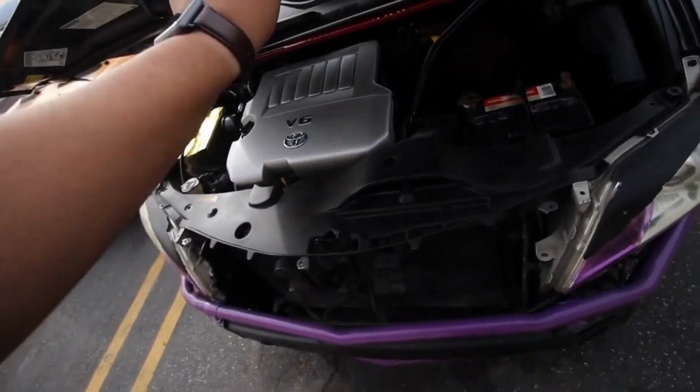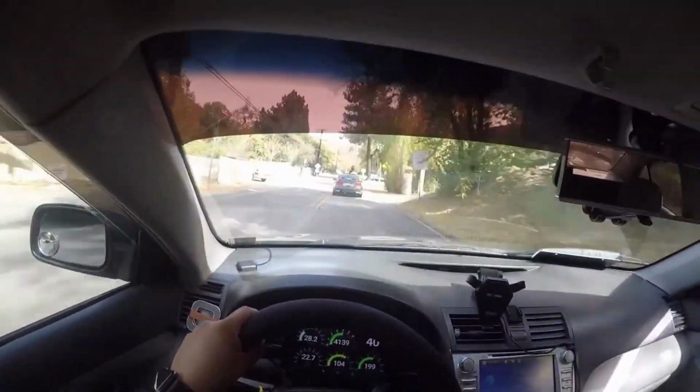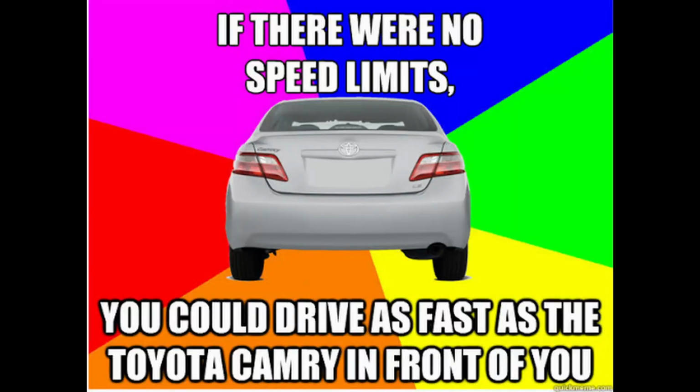This thing is a fun car to drive, and unlike the 4-cylinder Camry, this car did not come with a manual transmission, which kind of sucks, but I guess Toyota does whatever it wants. And here's a few videos of some Camrys having fun.